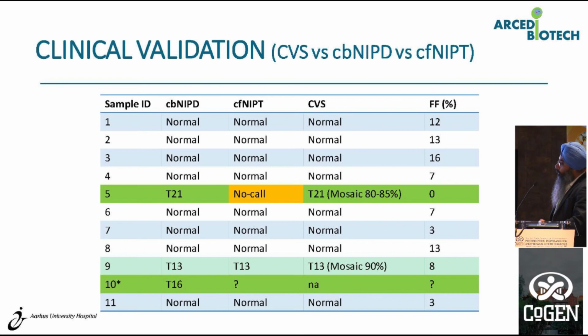So the woman went for ultrasound. She agreed to go for cell-based NIPT, give blood for our test. She came back after a couple of days and then realized that she has a spontaneous abortion. So that's why we don't have any data from the CVS. But we know that trisomy 16 is a very common cause of spontaneous abortion. And then we have a trisomy 13, which was called by cell-free NIPT and by cell-based and CVS.